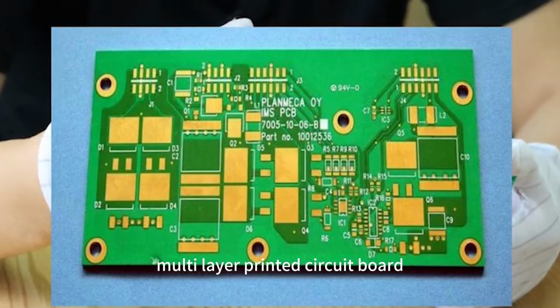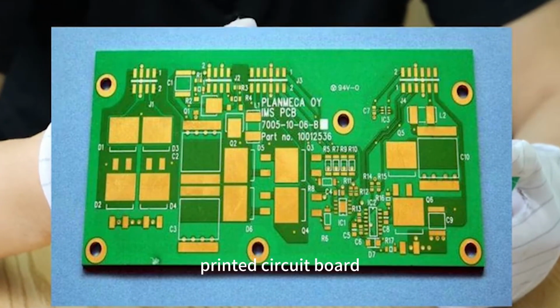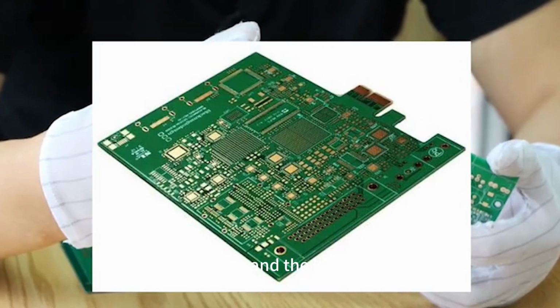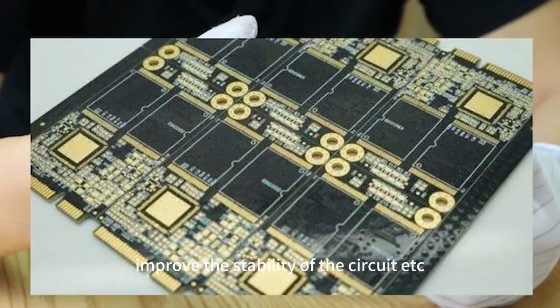Multi-layer printed circuit board: a printed circuit board made on the insulating substrate with more than 3 layers. Through metallized holes, the printed wires between the layers are connected. It is characterized by shortening the length of the printed wire, reducing the mutual shielding between layers, improving the stability of the circuit, etc.